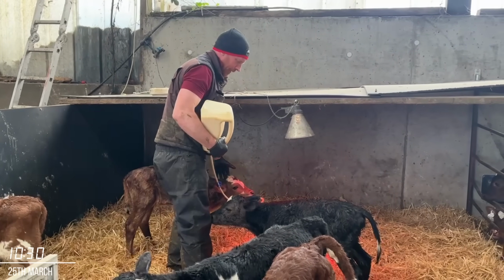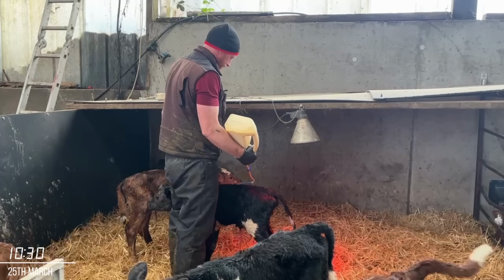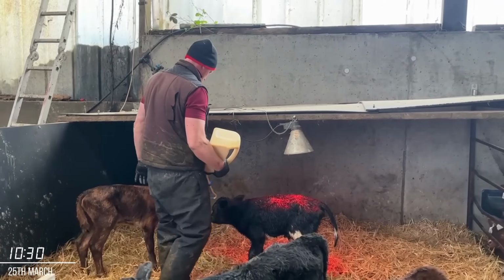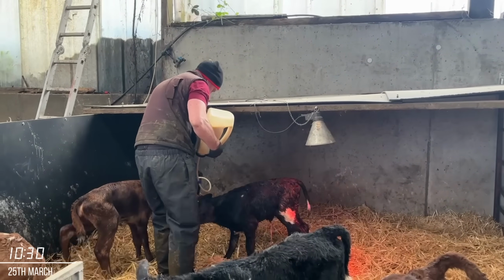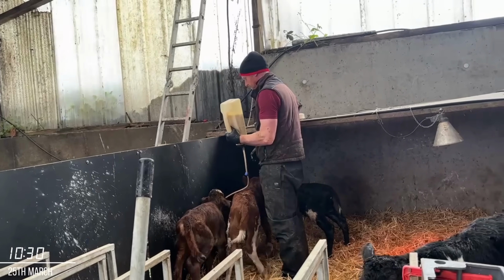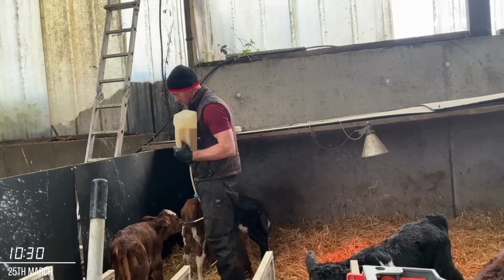Short-horn crosses, and then a single calf. What was that? Yeah, and yesterday we had 2 as well. So that leaves us with only 15 left, is it? 14. Woohoo!